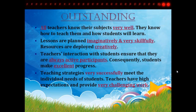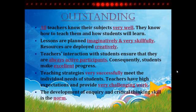Teaching strategies very successfully meet the individual needs of students. Teachers have high expectations and provide very challenging work. The development of inquiry and critical thinking skill is a norm. Without critical thinking, there is no concept of class.